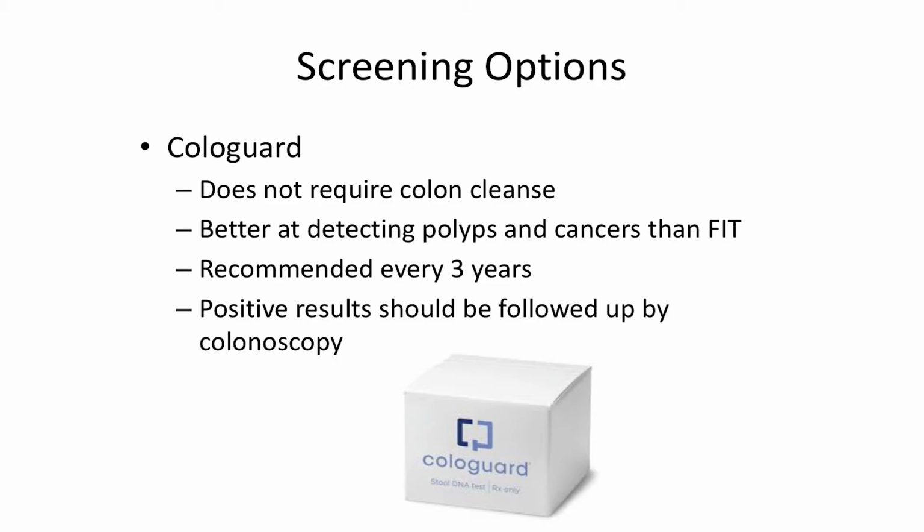And then again, this is something that if you have a negative test, it's good. It's a pretty good indication that you're low risk, but you would need to do this one every 3 years. And if you do have a positive result, then you're going to need to follow up with a colonoscopy after that.